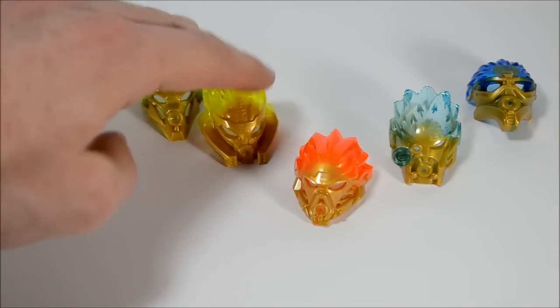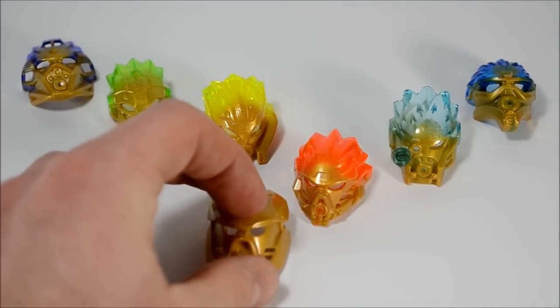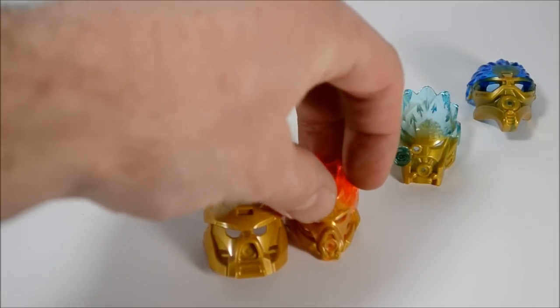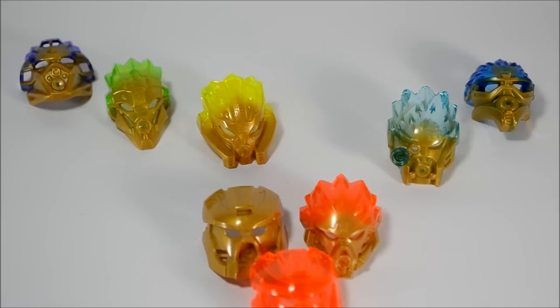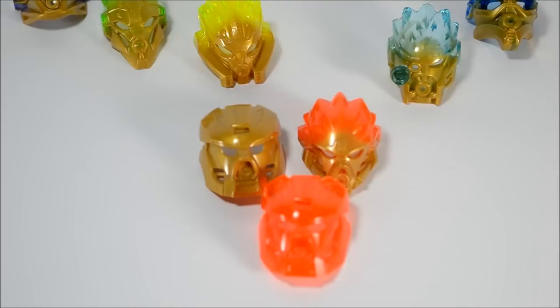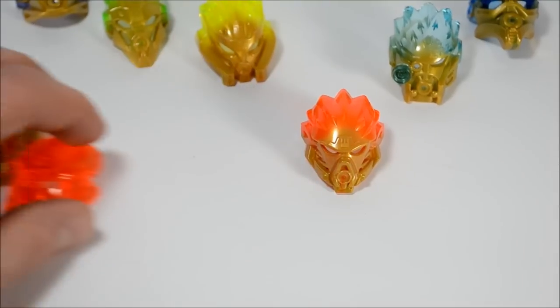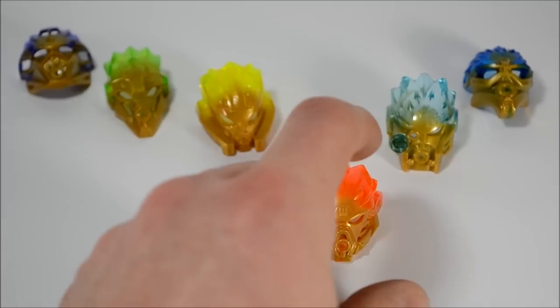I mean, and looking at them compared to their 2015 versions, here's Tahu's for an example. His mask is actually smaller, which seems to be the case for almost all of them. Their Nuva masks are smaller. It almost looks like Tahu's is a combination of his 15 version, along with the new version, and then they threw in some orange. Pretty intriguing there. Let's get those out of the way. And that's pretty much it for the masks.